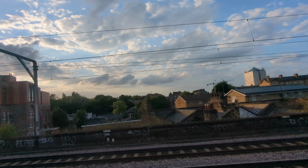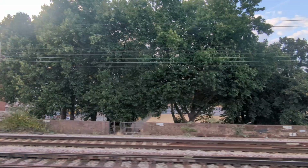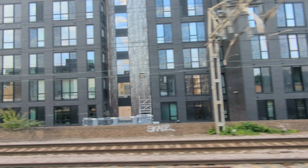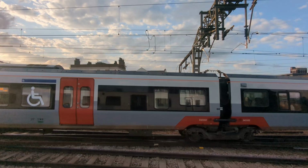It will also operate the Birmingham New Street to Birmingham International shuttle, Birmingham New Street to Walsall, Lichfield Trent Valley, Wolverhampton, Four Oaks, Redditch, and Bromsgrove. As well as Birmingham New Street to Crewe via Tame Bridge Parkway and Stoke-on-Trent, also Birmingham to Liverpool via Wolverhampton, Stafford and Crewe. We're racing a Stansted Express train.